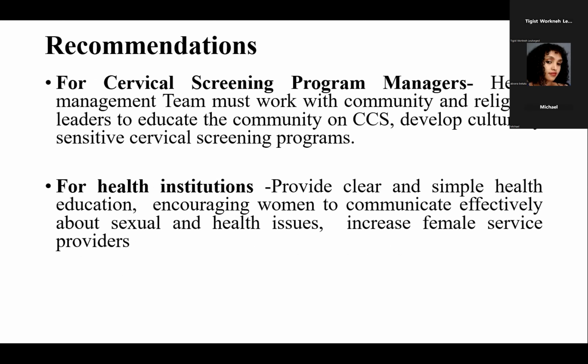For the cervical screening program, managers, health managers must work with the community leaders and religious leaders to educate the community on the screening and develop a culturally sensitive cervical screening program. Most of the community believe that it's not appropriate in their religion, and the community will stigmatize them if they are going to screening areas. So we have to work in this area.